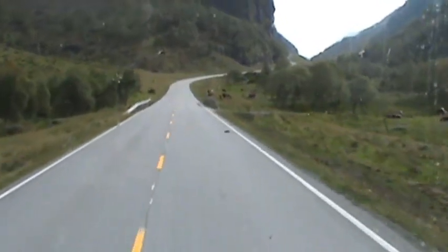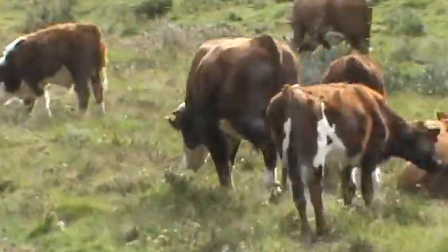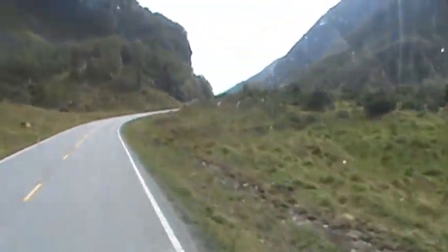Animal that existed. Of course, you migrated with these animals. You migrated along with these animals along the plains, along the taigas, the cold plains.